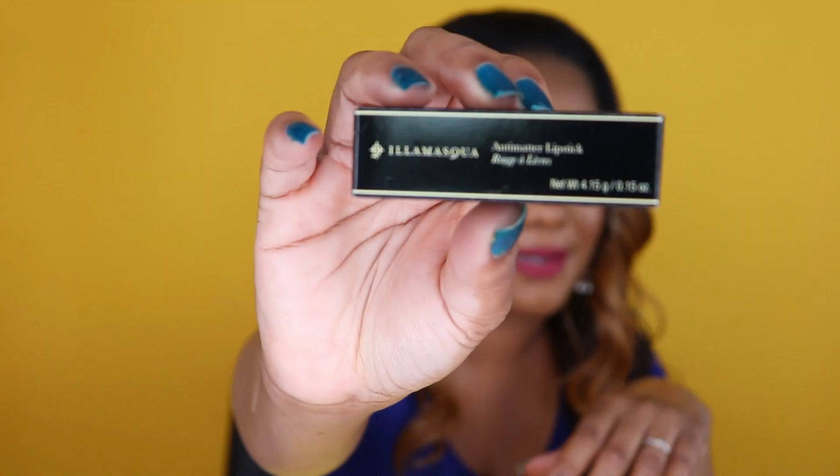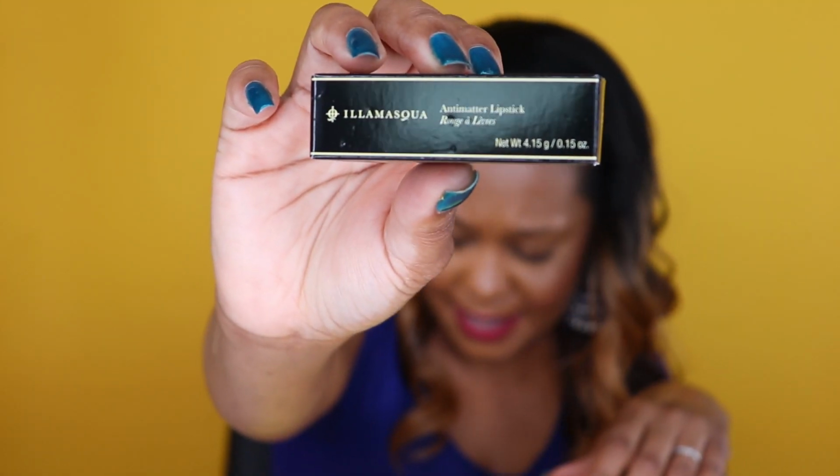Okay, but anyway, the next item we have in here is from Illamasqua. Am I pronouncing that right? Illamasqua? That's what it looks like. And it says Illamasqua Antimatter Lipstick in Midnight. So this is a lipstick. And I absolutely love getting lipsticks. I'm just kind of like a lipstick hoarder.